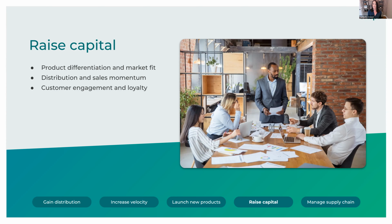Once you've secured that investment, you'll also need to be ready to scale. And a lot of those manual processes that Crisp solves won't be sustainable anymore when you scale your business. So we can help you prioritize and keep a high-level view of your business to report back to investors.